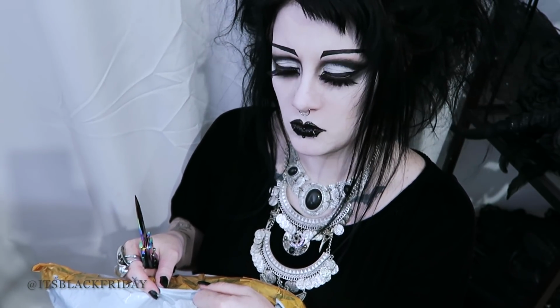But anyway, this stuff is from Punk Rave. I haven't said that it's my favorite clothing brand, and I think it probably has to be. I would say it's definitely one of my favorites, if not my absolute favorite. I've been buying Punk Rave stuff since before anybody knew what it was. I think you could only get it on eBay.